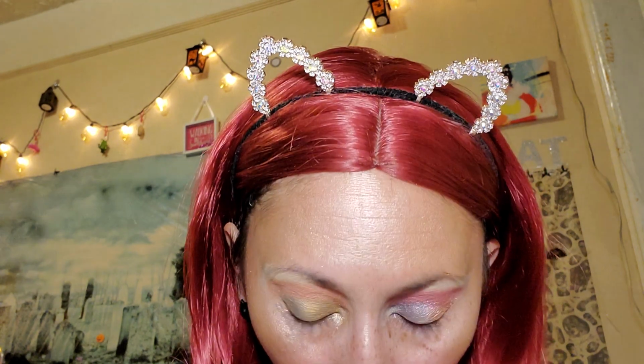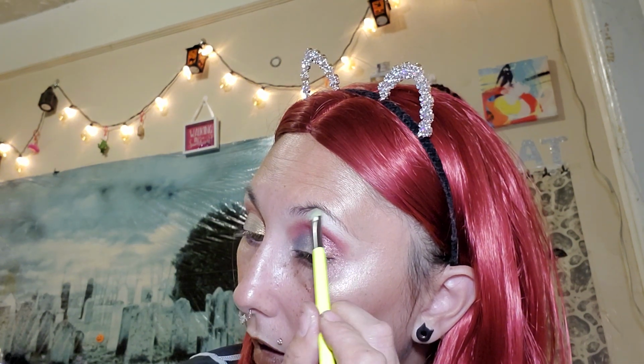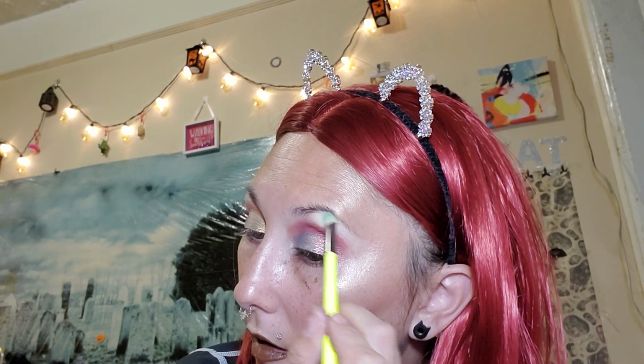And that's what it looks like with Jode on the inner part and Aura on the outer part. And then I'm gonna take Bare and use it as a brow bone highlight. Trying to use as many colors as possible. I'm not usually into matte eyebrow highlights, but this is really pretty. It has a slight sheen to it.